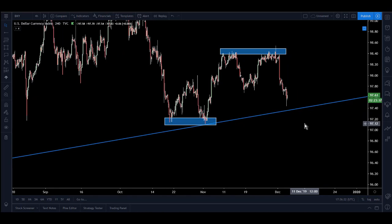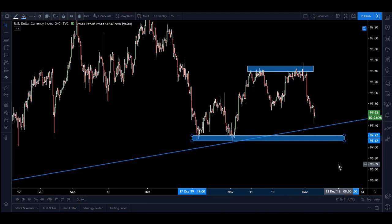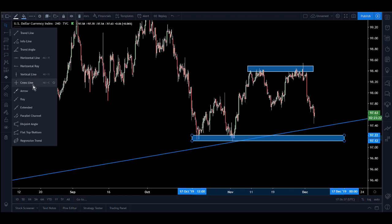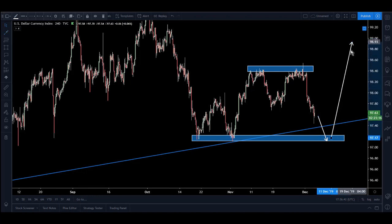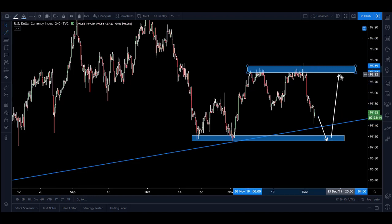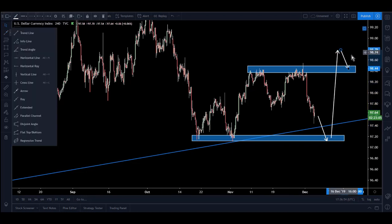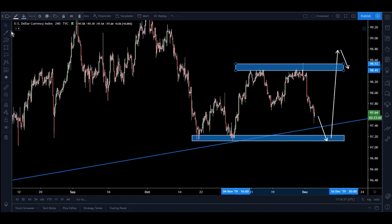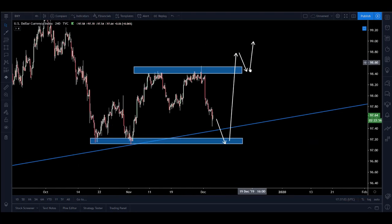I can't really see it going too much further because I'm still looking at the bigger movement to the upside. There is this obviously area of support here, but I think in the extreme case it could possibly come to that area. But then, I would be looking for upside back into this area, and I would be looking for that area to actually break and then potentially come back, retest it, and then go for another move. There we go, something like that.